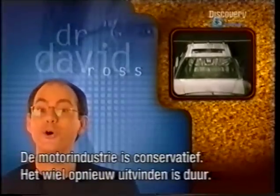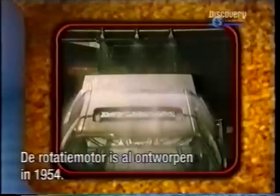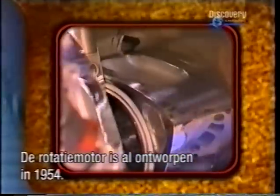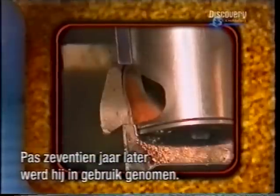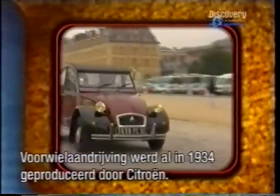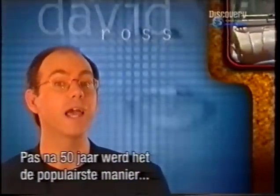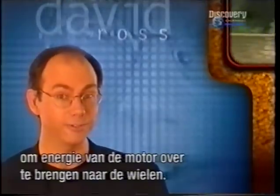50 years. 17 years. The motor industry is notoriously conservative. It's expensive to reinvent the wheel. The rotary engine, for example, was first designed in 1954, but wasn't a domestic reality for another 17 years. And front-wheel drive was first mass-produced by Citroën in 1934, but it took 50 years before it became the most popular means of getting power from the engine to the wheels.